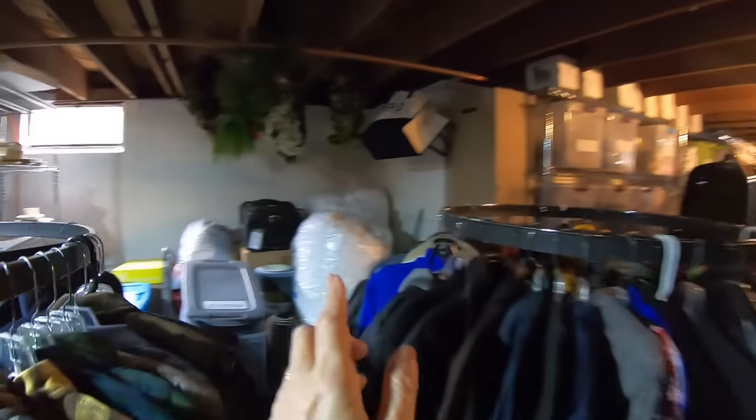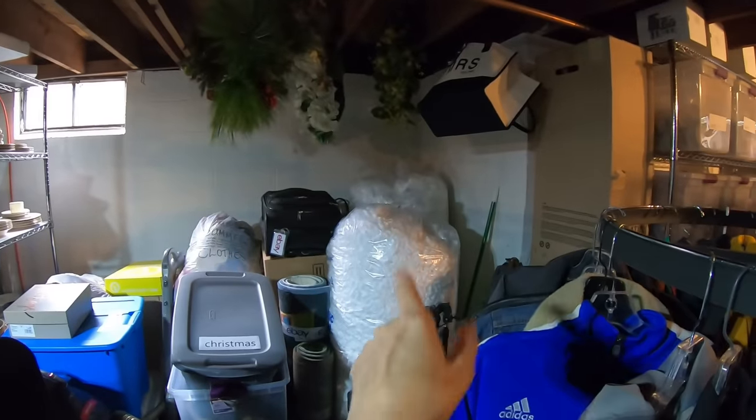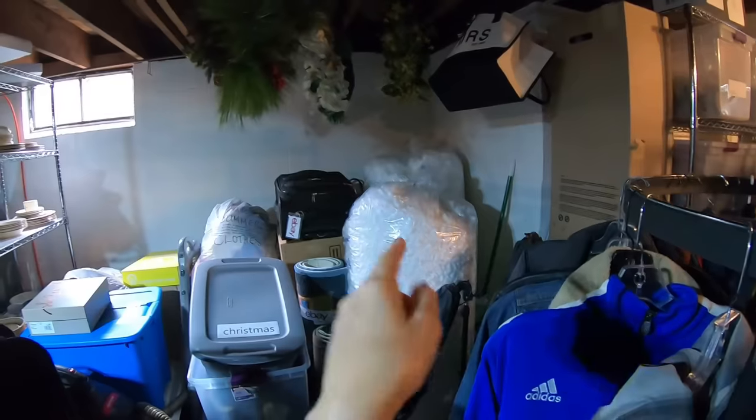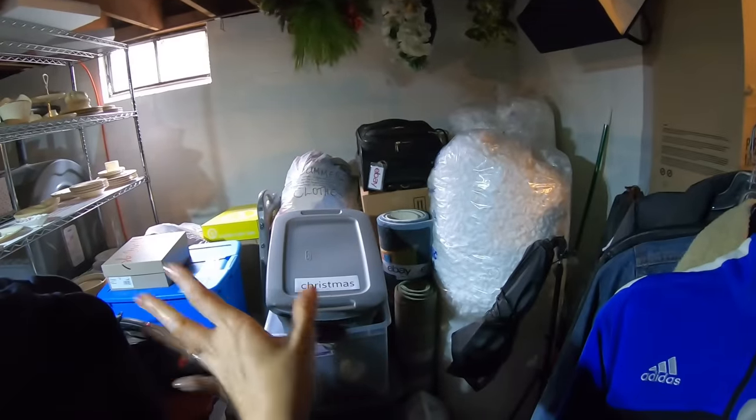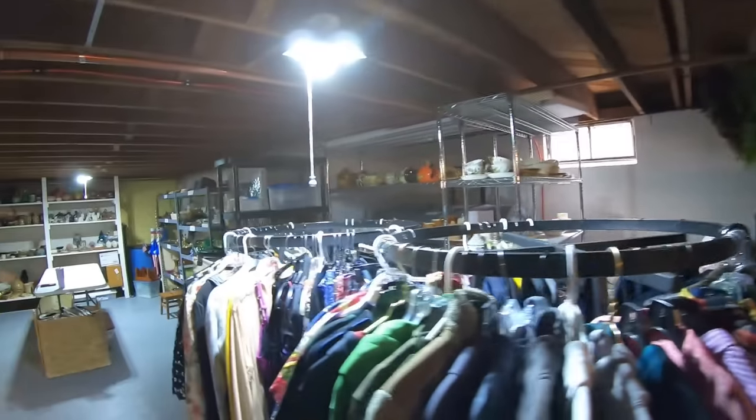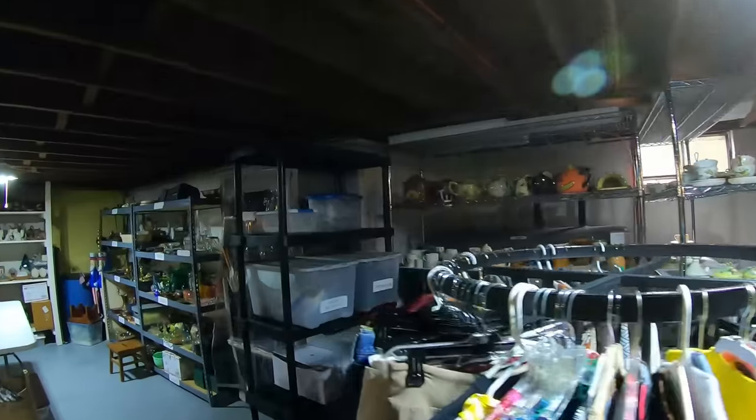A little bit of packing peanuts here. I'm down to 2 bags. I buy these from UPS and I get 14 cubic feet for $34. Some Christmas, vacuums, and all the normal household stuff. I hang my wreaths up there. All right, 3 more racks over here.